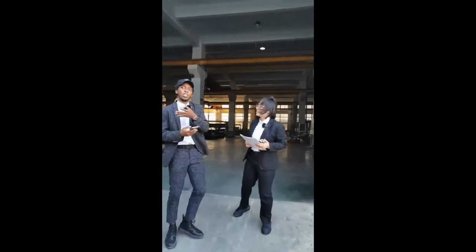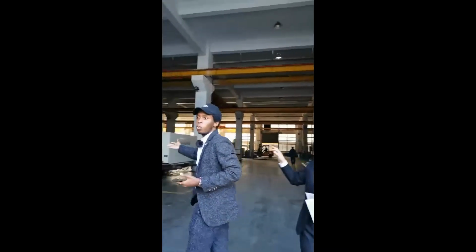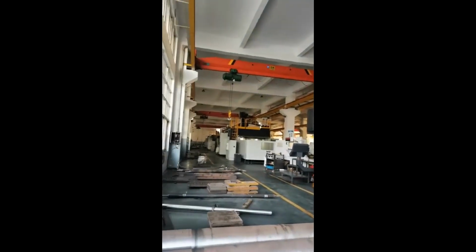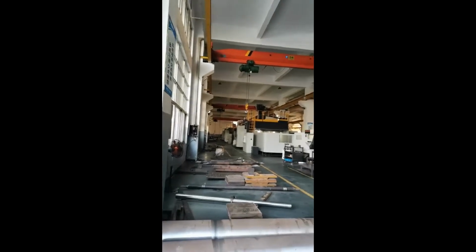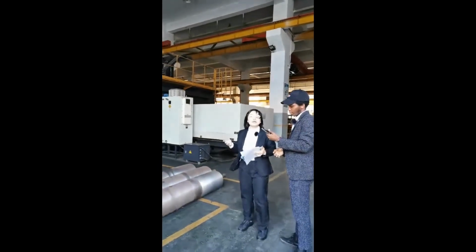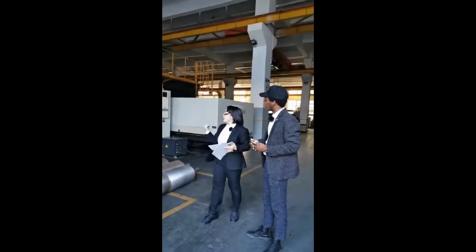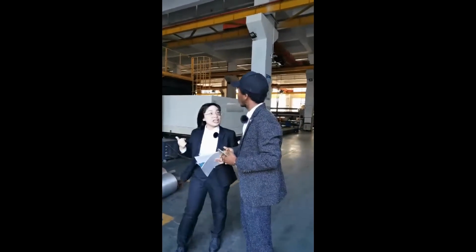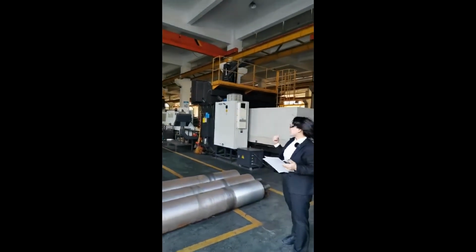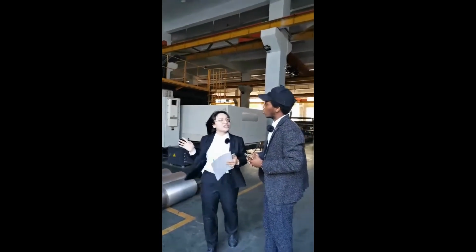So please, can you share with us what kind of workshop this is? This workshop is a CNC machining center, and the machine produces the parts. In order to increase the precision of our machine, we invested 20 million to purchase the CNC machine and set it up in our factory. It is very important for our machine.